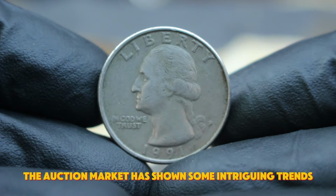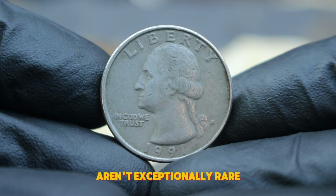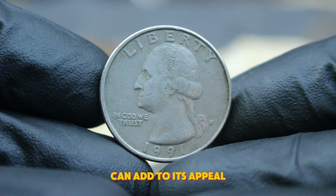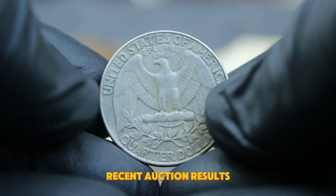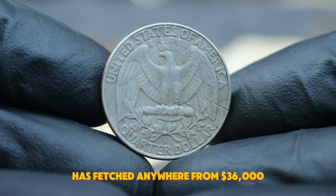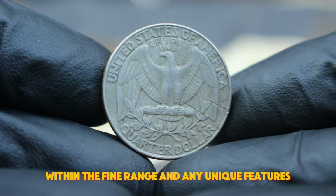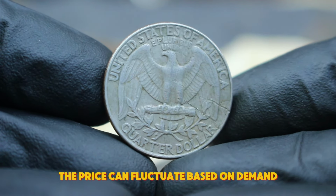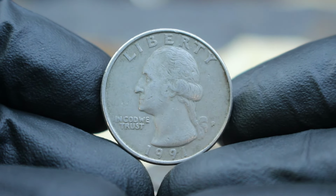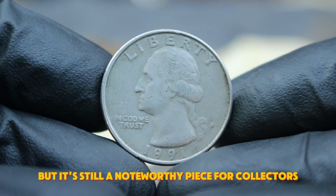As of today, the auction market has shown some intriguing trends. While most quarters from this year aren't exceptionally rare, the fine condition combined with the P mint mark can add to its appeal. Recent auction results indicate that this particular quarter has fetched anywhere from $36,000, depending on factors like its exact grade within the fine range and any unique features. The price can fluctuate based on demand, the rarity of specific mint marks, and collector interest. It's not among the highest value quarters, but it's still a noteworthy piece for collectors.